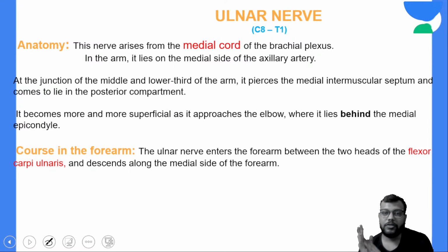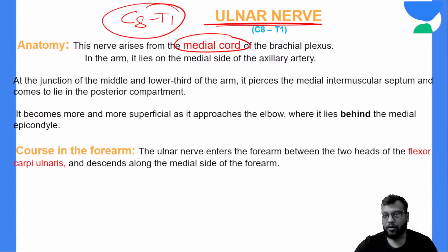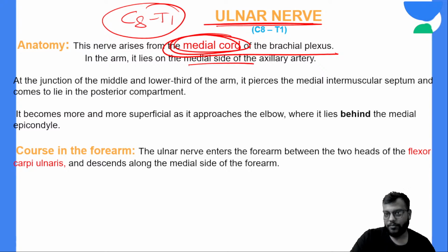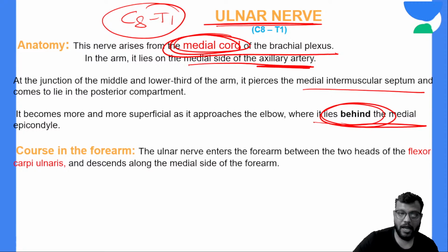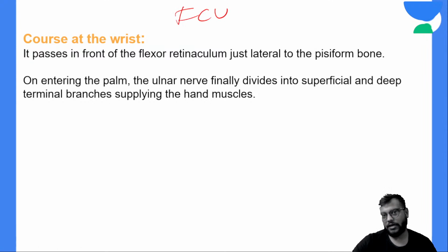So those are the nerves. Now we'll come to the last important nerve of the upper limb, that is your ulnar nerve, which is C8 to T1, and it is from the medial cord of the brachial plexus. It runs in close proximity on the medial side of the axillary artery. It will enter the forearm by piercing the medial intermuscular septum, but radial nerve was in front of the lateral condyle. It will be in the back, that is, it lies behind the medial epicondyle. Then in the forearm it will travel between the two heads of the flexor carpi ulnaris, and it will supply two muscles in the forearm, that is your flexor carpi ulnaris and your medial half of flexor digitorum profundus.